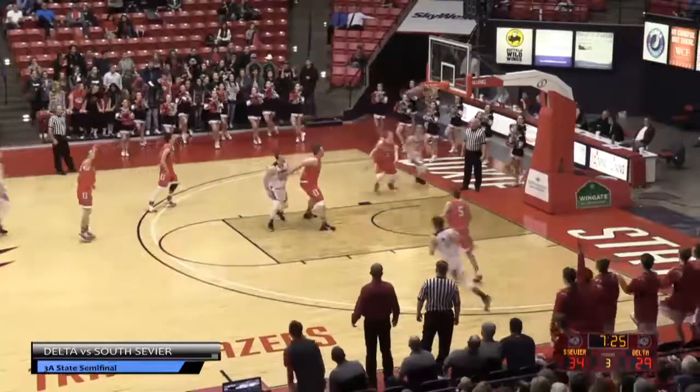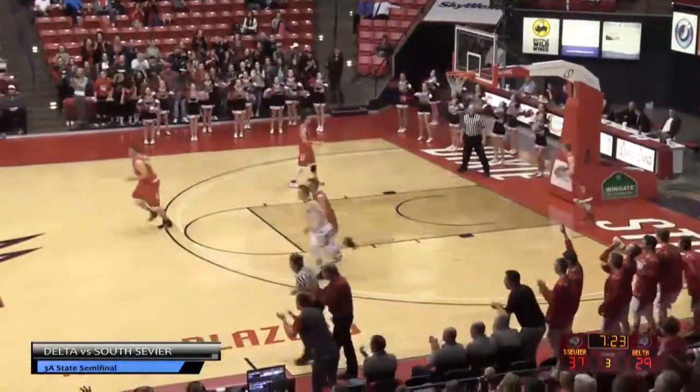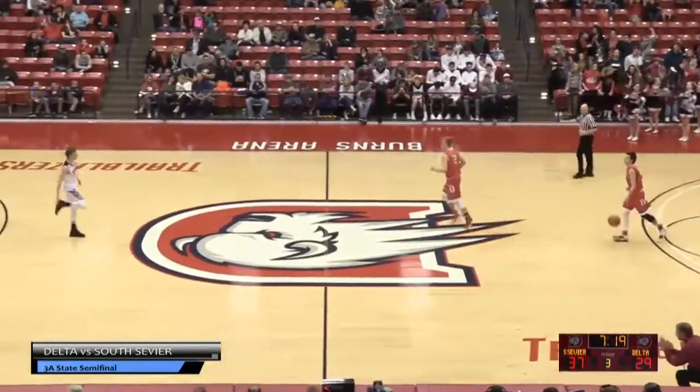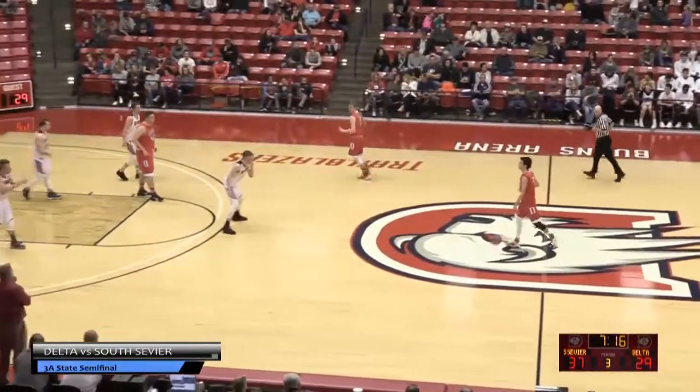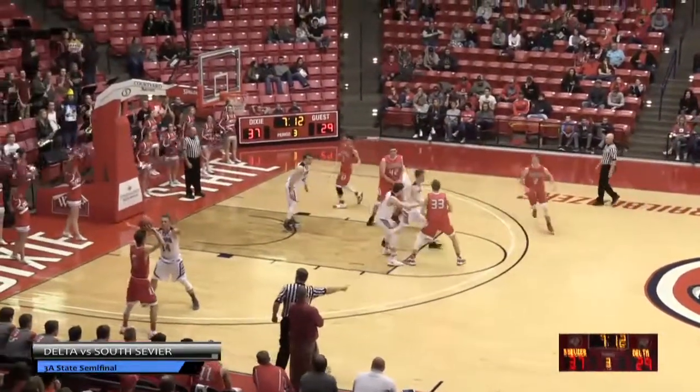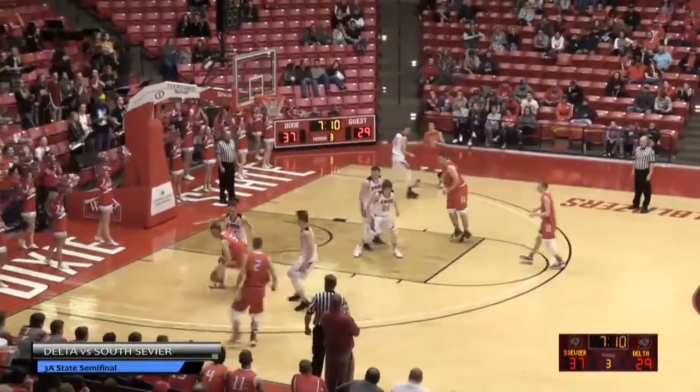Long three from Tebbs off the screen. Nothing but net. Brody Tebbs with a game-high 10. Another Riverstone Contractors three-pointer. Well, Delta got caught on the high screen on the last play, so they were nervous about trying to jump under the screen to get around and cut him off. And when they did that, he said, oh, I've got plenty of room. I'll just put it up.